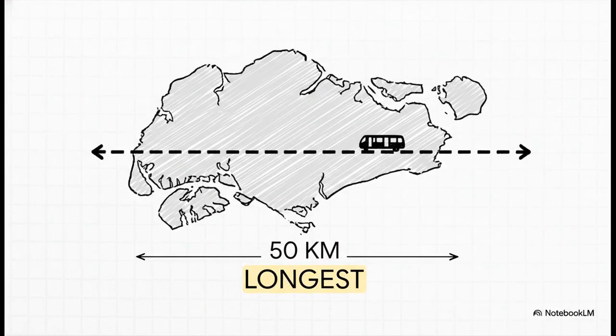It's not just the power grid that's going deep. Let's talk about getting around. The Cross Island Line isn't just another subway line. It's a 50-kilometer artery that's designed to connect the entire island, all without adding a single inch of track to the surface. But building it created a huge dilemma.